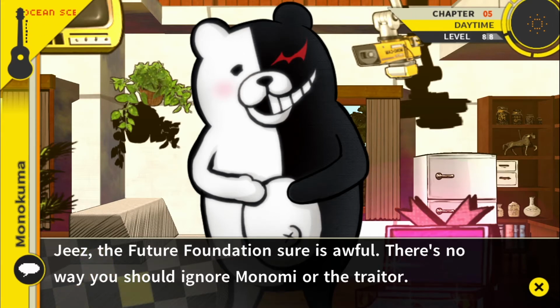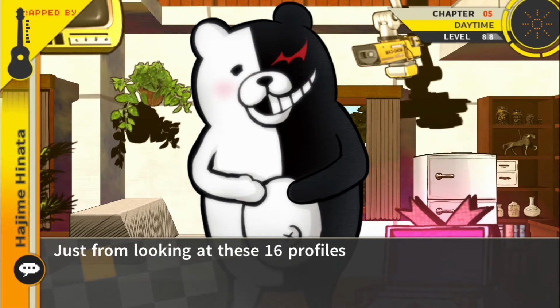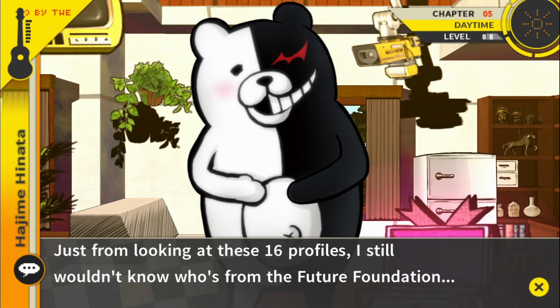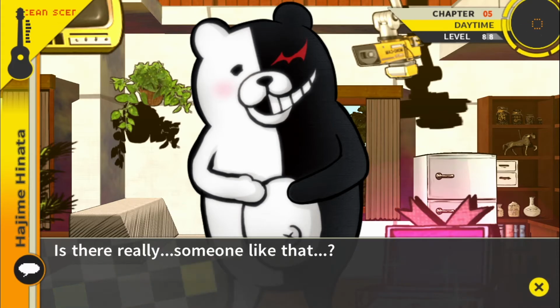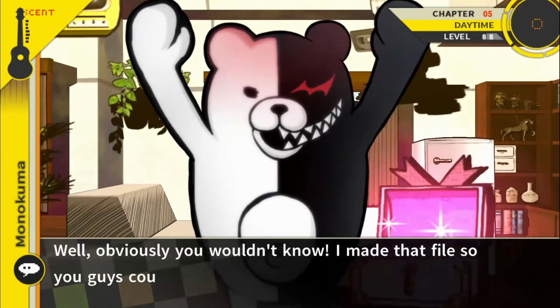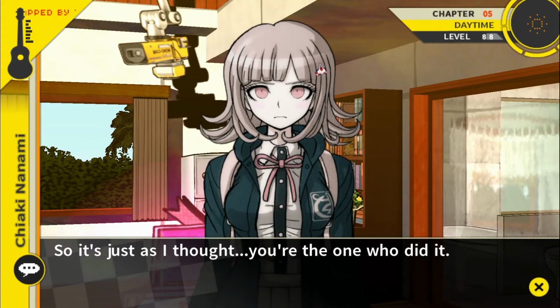Geez, the Future Foundation sure is awful. There's no way you should ignore Monami or the traitor. Who is it? Who's the traitor? Just from looking at these 16 profiles, I still wouldn't know who's from the Future Foundation. Is there really someone like that? Of course! Well, obviously you wouldn't know. I made that file so you guys couldn't find out. Could it be? So it's just as I thought. You're the one who did it.